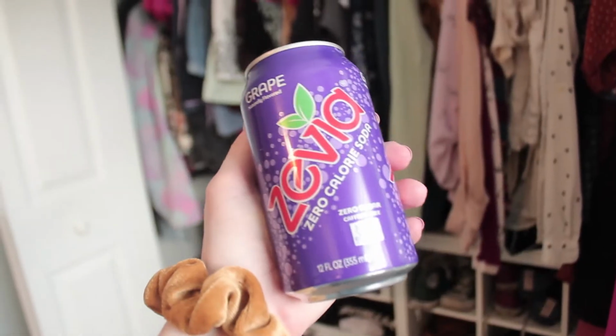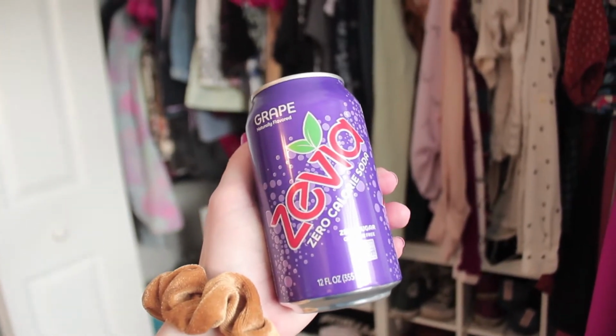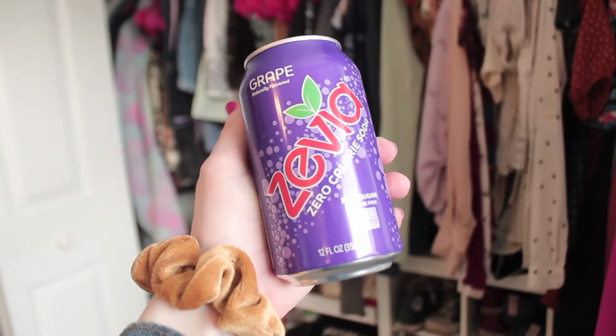I'm also drinking a grape Zevia, and I really like this stuff.